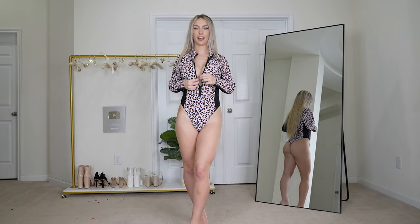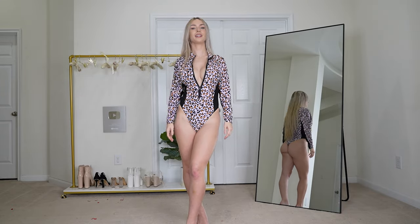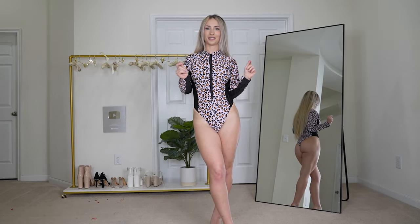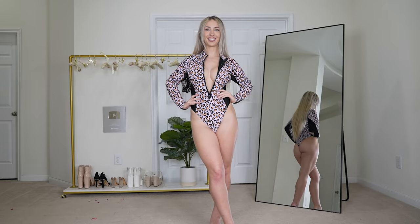Somewhere in the middle, right here feels very good to me. I feel like it's very flattering, but also feels secure whenever the zipper's up just a little bit. And I think this one is perfect if you're doing like water sports or something like that, because you can zip it all the way up and you don't have to worry about it. And then when you're done being active, you can just zip it back down and chill, you know?